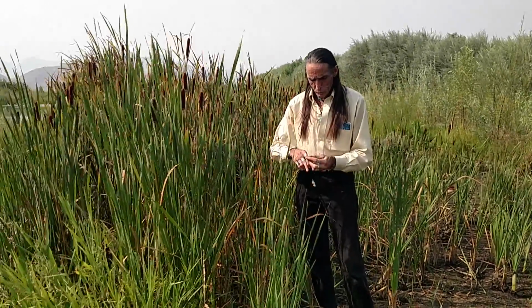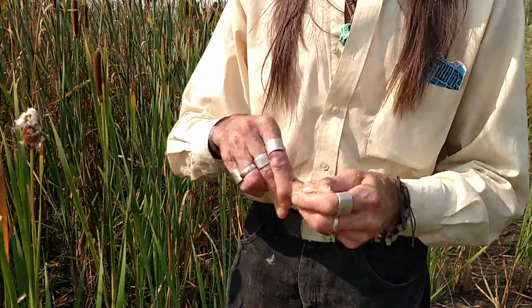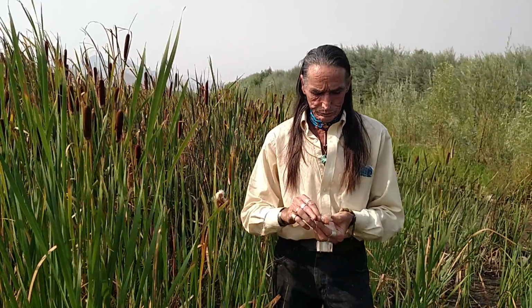the spikes here, when they're broken apart, is great insulation for baskets, for bedding materials. Say it's cold weather and you need a goose down substitute. This is almost as effective as goose down for insulation. Also, it's great for fire making, bedding, bandages. Has a lot of food to offer in this one plant.